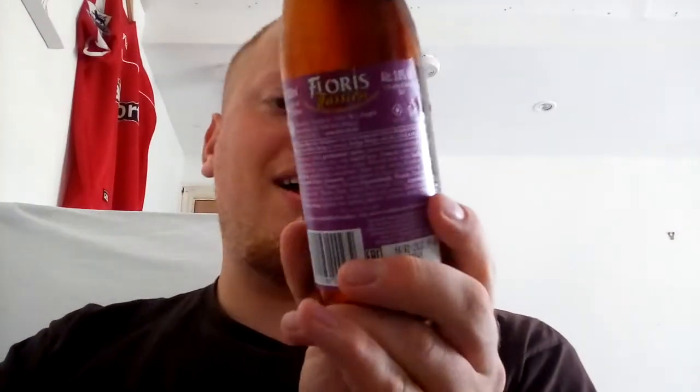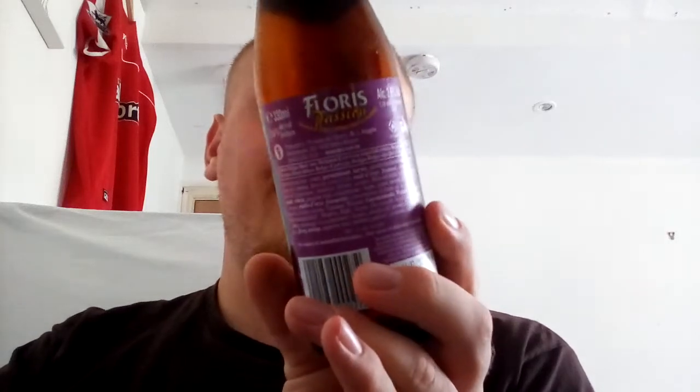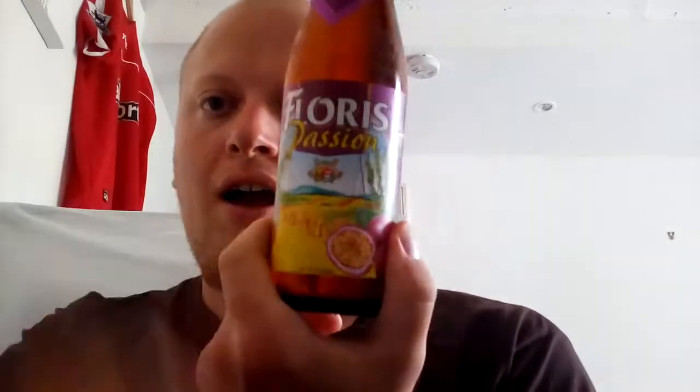I've got to say, I really like the design of the label. It just gives an image of a really nice bit of Belgian countryside, and I doubt that passion fruit is native to Belgium, but still, it's a nice, colourful, wholesome image. So I'll give that a 10 out of 10. A very nicely, handsomely designed bottle. But as always, we've got to give ourselves a good sniff of the drink first in order to get hopefully a good first impression.